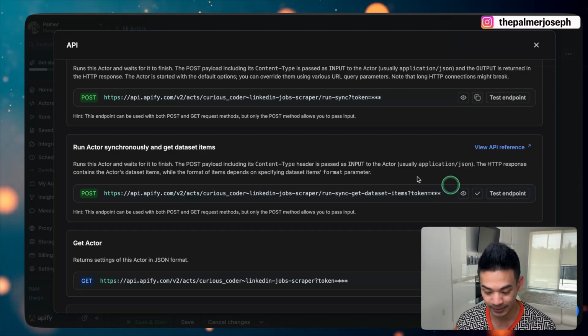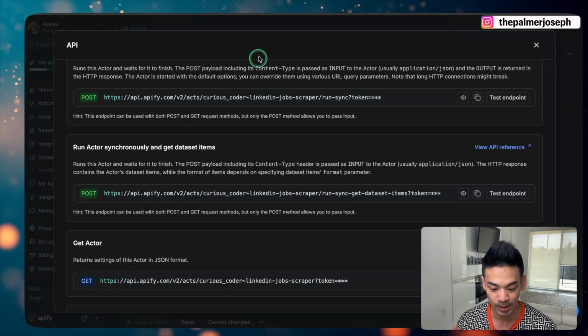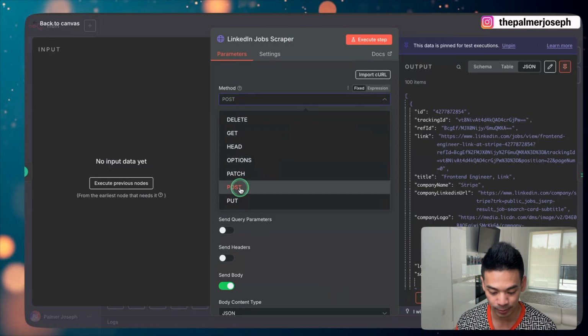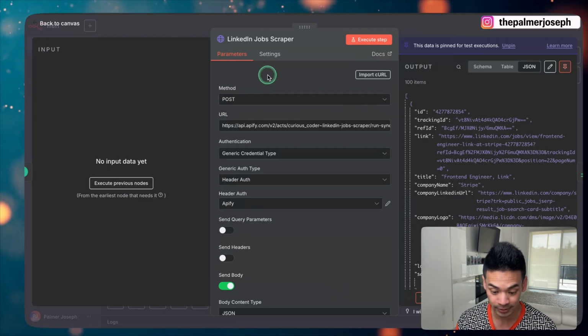But copy that. Remember, it's a POST request. It's not GET. If you see this green one is POST, remember to change it to POST. And what I mean by that is we come back to n8n, come back to the very top. The method, like I said, is POST. Make sure you choose POST, not GET, not anything else. It's POST, POST, POST.